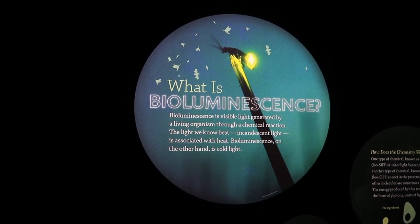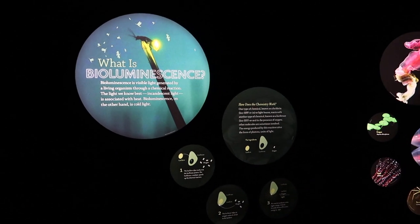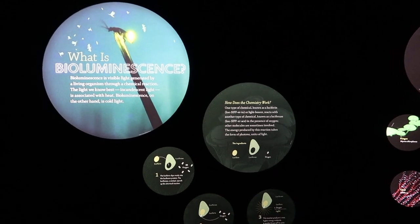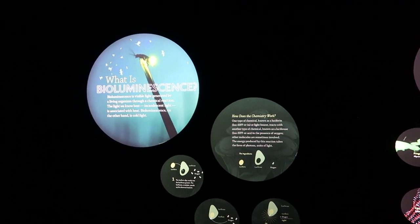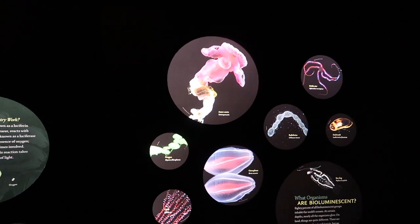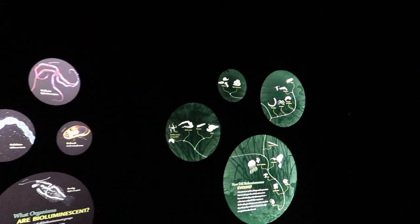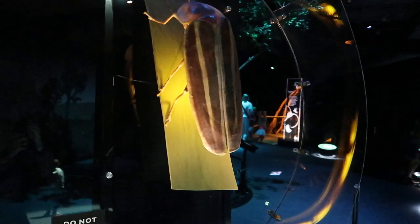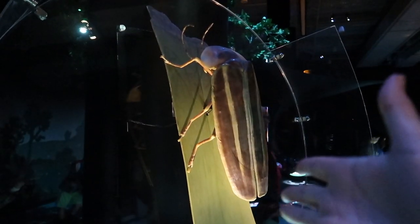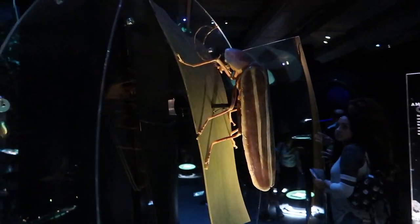What is bioluminescence? It's visible light generated by a living organism through a chemical reaction. The light we know best, incandescent light, is associated with heat. Bioluminescence, on the other hand, is cold light. And here's an example of many creatures who exhibit bioluminescence, cold light. And this is firefly patterns. This is a 30 times model of a firefly with its little pattern of blinking lights.